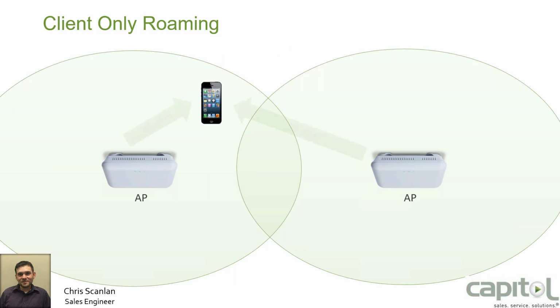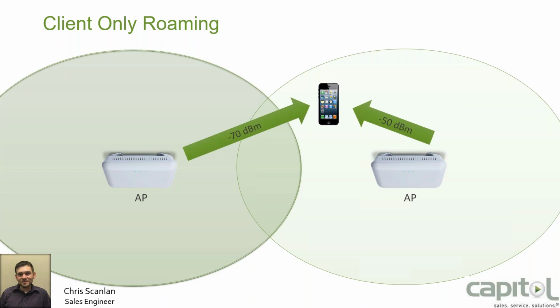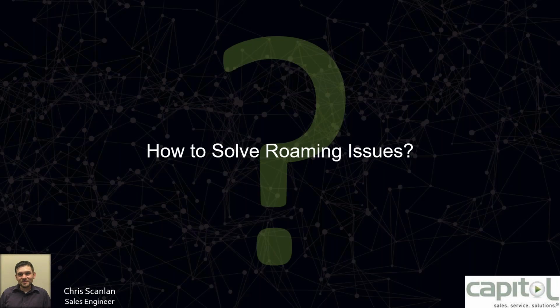So when it's client roaming only, take a look at what happens. This phone is connected to the first access point, and it's at -45 dB, which should be connected to the first access point. But what happens? It starts roaming, and it's now at -50 dB. It's close to the other access point, right? But it's still connected to the first access point because it still sees it, even though it should jump to the other. It doesn't. So how do we resolve the issue?